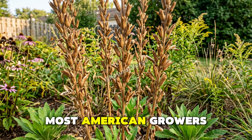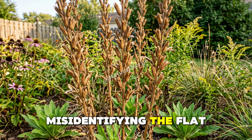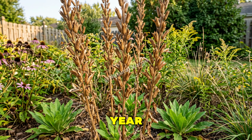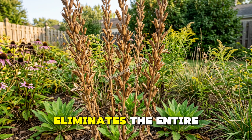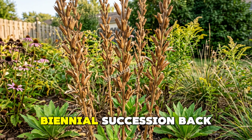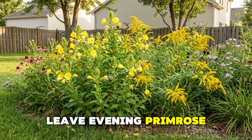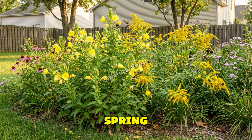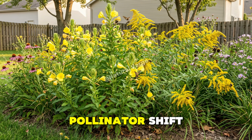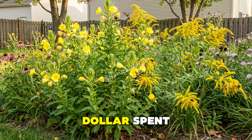Most American growers pull evening primrose rosettes in spring, misidentifying the flat first-year growth as a broadleaf weed before it ever reaches its blooming year. That single spring weeding session eliminates the entire nocturnal pollinator shift and resets the biennial succession back to 0 every year they repeat it. Leave evening primrose rosettes standing through spring, and the biennial succession never breaks. A permanent nocturnal pollinator shift running in your yard every single season without a dollar spent.